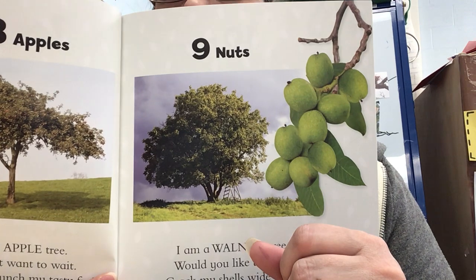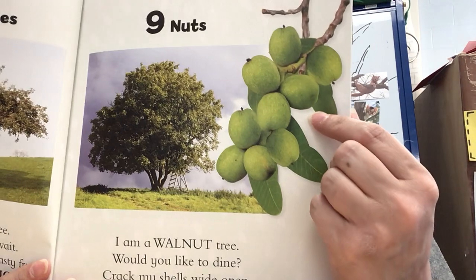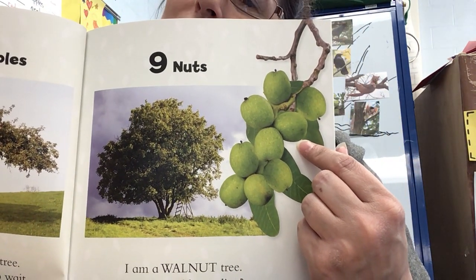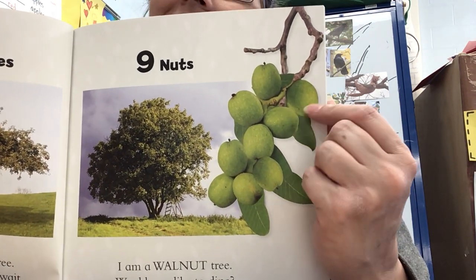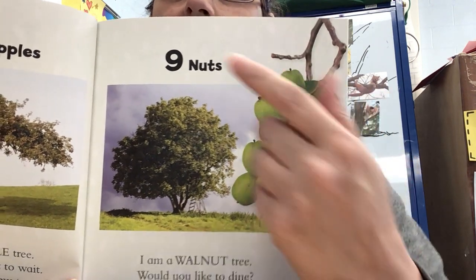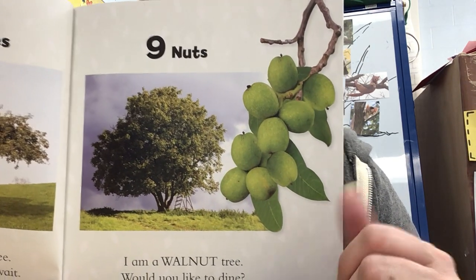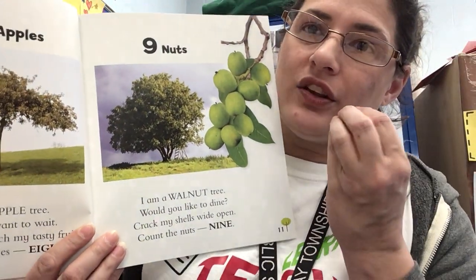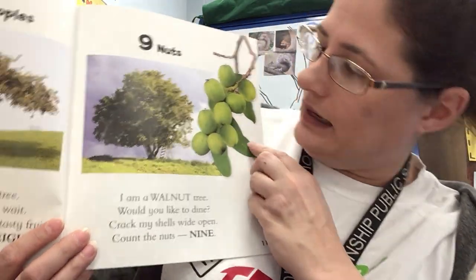Nine. What are those things? Did you ever see these before? They kind of look a little bit like green apples, right? But they are not. These are hard green shells hiding something in there. These are nuts. It says nuts, but it's not just any nuts. It's a walnut. Walnuts, when we see them and eat them, they're like a tannish brown, but the outside shell that protects them is green.